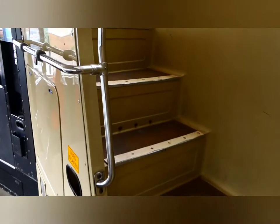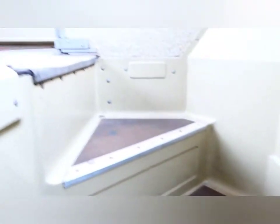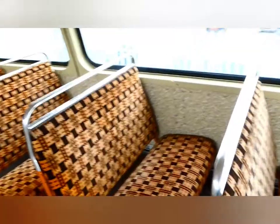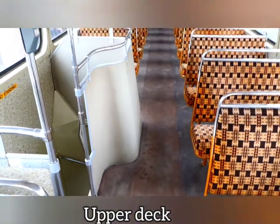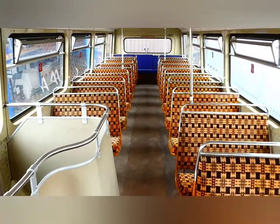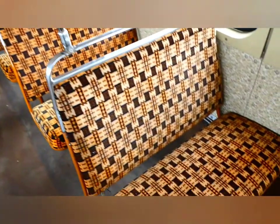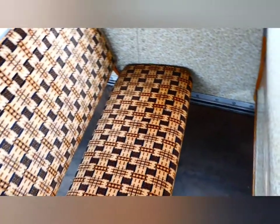Let's take you upstairs. It was non-smoking, and here we are at the top. We'll start from the front. The bell we used to ring. Okay, not working, but doesn't matter. Beautiful bit of nostalgia. Show you that velour upholstery. Nice bit of leg room.